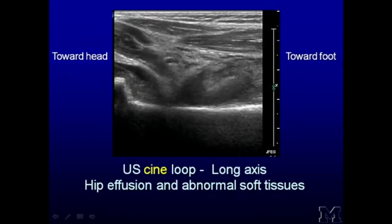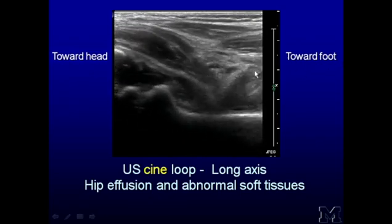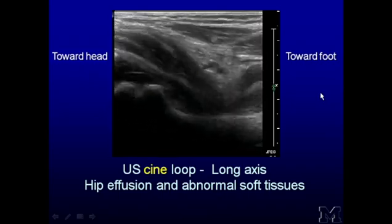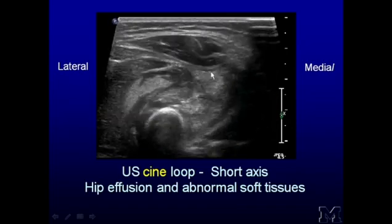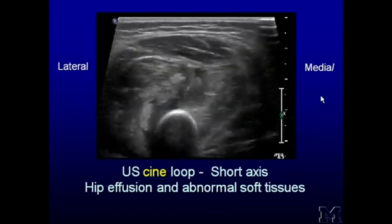And this is a child that actually had a pyomyositis. This is a cine loop showing that area. So you don't want to just have blinders on and tunnel vision when you're studying these children. Here's the short axis. And this could be anywhere in the body that you might see this.